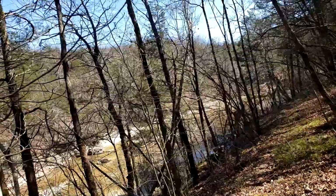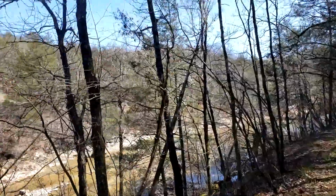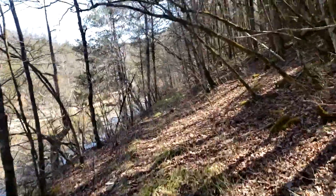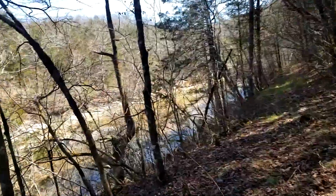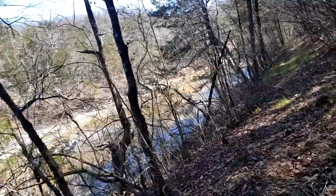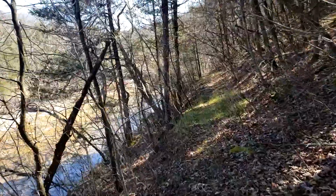Okay, so we've crossed the creek again. We're on the other side of it now, as you can see. We walked up it a pretty good ways. But there is definitely a trail down through here. Not maintained by any stretch of the imagination. But it sure is beautiful across the little creek there. Creek widens back out again. So I suspect we got to cross that thing again.